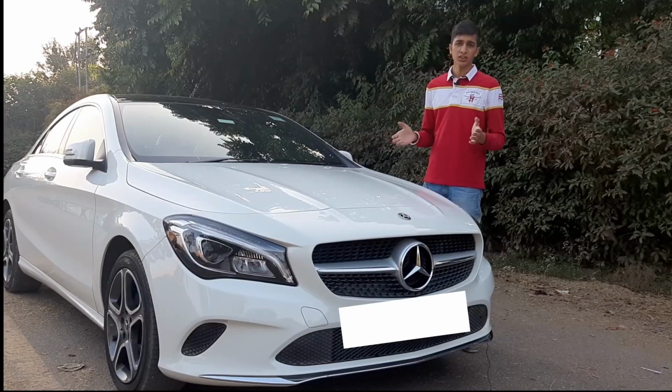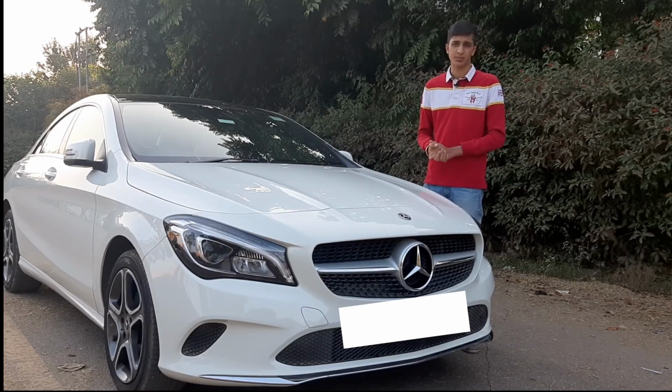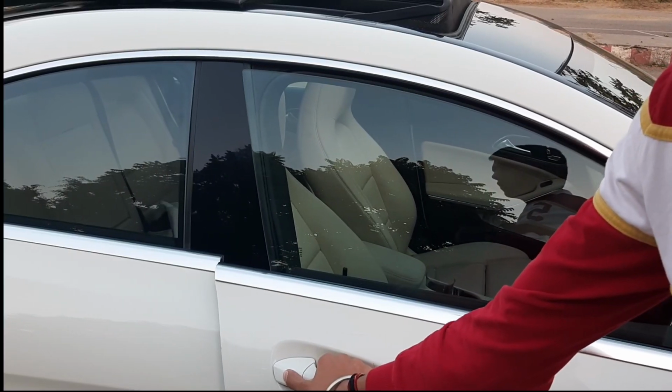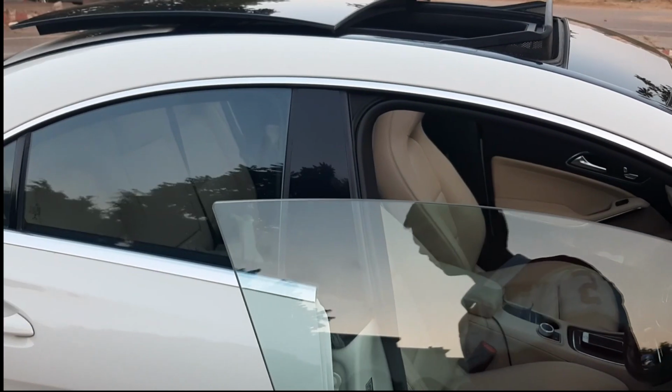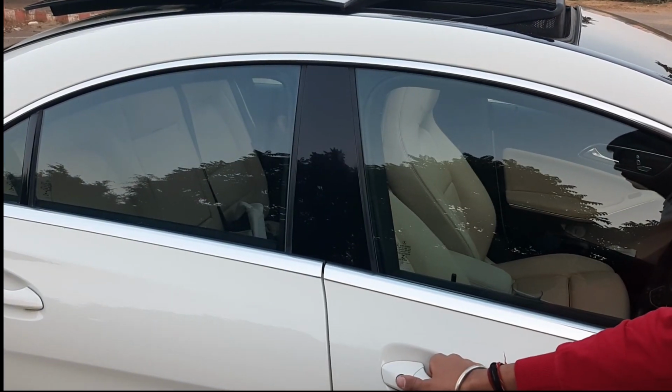But the important thing to notice over here is that when you open the door, the windows roll down a little bit so that when you slam the door shut, the windows don't hit the door sill and crack themselves. You have to admit that was pretty cool.